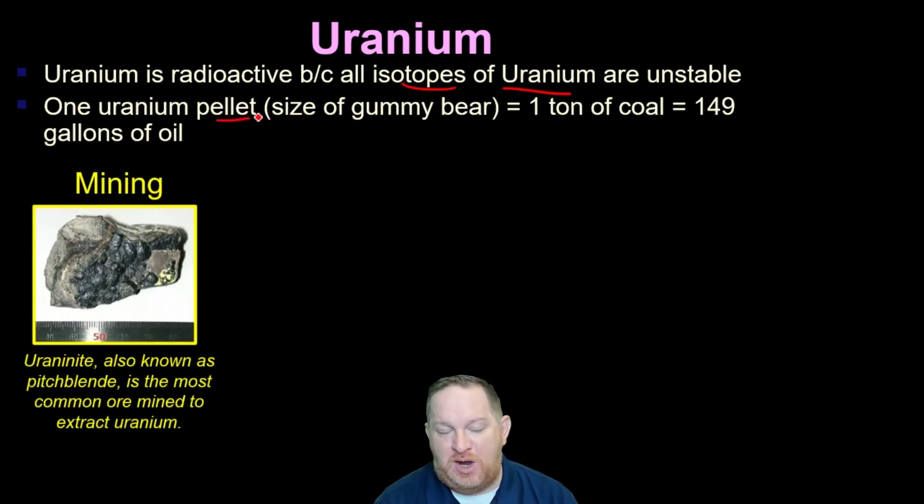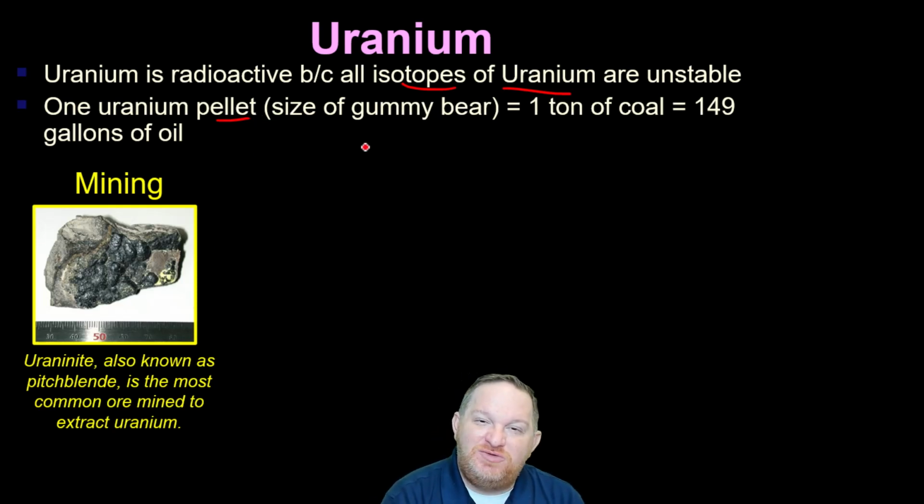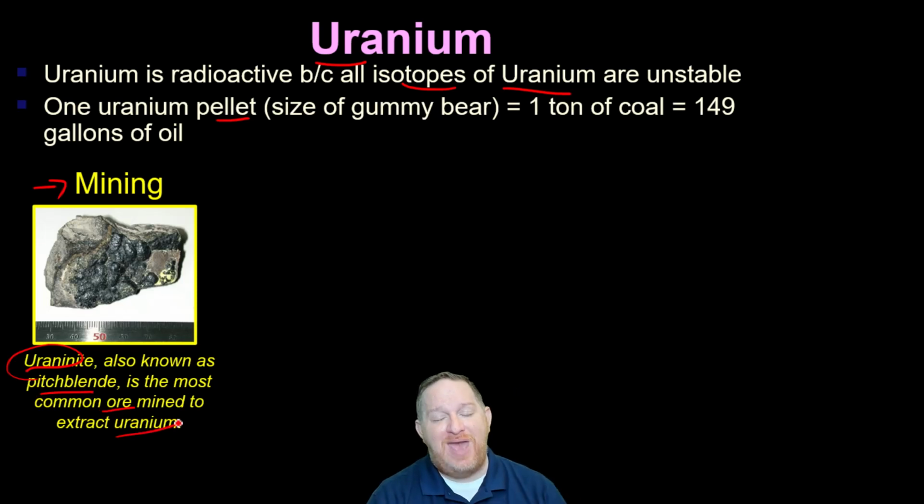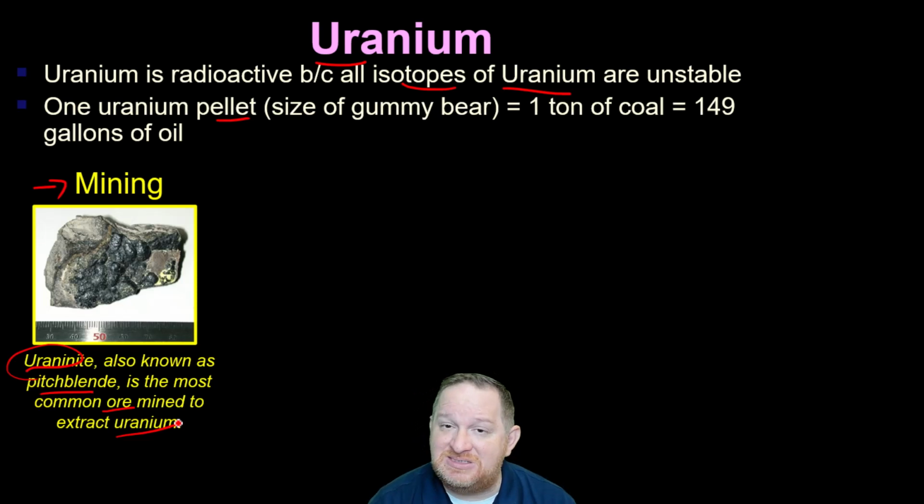But how do we get uranium? Can you just go and pick it up, find it in a field or something? No, actually, there's a few steps to actually get the uranium that's usable for our nuclear reactions. One, we have to mine it, right? Uraninite, also called pitchblende, is a common ore that we get uranium from, okay? We actually have some uranium in the United States, a large amount up in Canada, some over in Kazakhstan and Australia. Actually, there's quite a big deposit of uranium. So there is a lot of uranium on our planet. We just have to mine it.